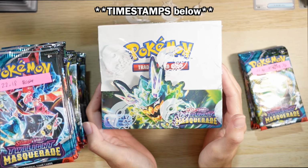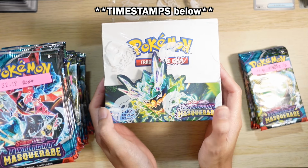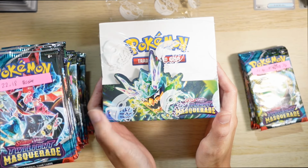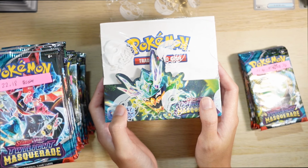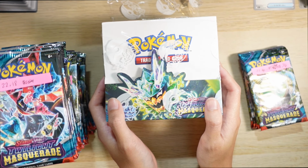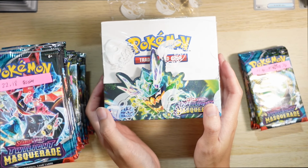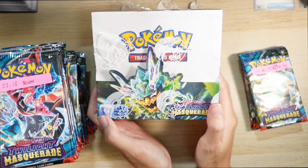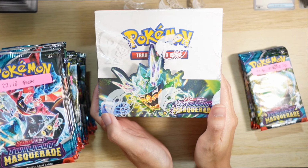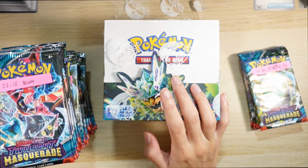I've been holding this Twilight Masquerade booster box for a while. And I don't know if this is really going to be my first and last box that I'm going to open. Maybe in the future I'll get another booster box. But at the time of this recording, the booster boxes have really jumped in price. When I got this box, it was, what, 210? Something like that. Now it's like 270. So yeah, I think this may be my first and last box.